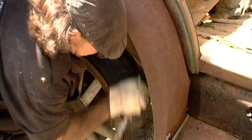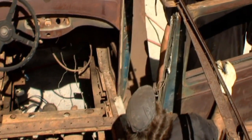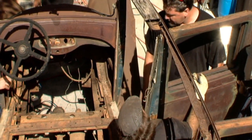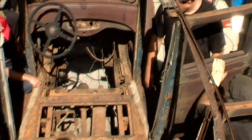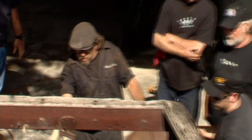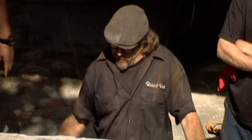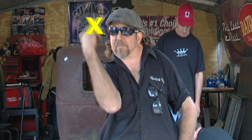The build team without grinding wheels is like Lady Gaga without her makeup. It gets ugly. There were repeated disagreements and heated discussions about how to remove the body from the frame. Mr. Cooper thought he knew best and began peeing on team leader's fire hydrant. Two alpha dogs in the same garage is not a good idea. The team successfully removed the body without grinding wheels and resorted to primitive tools like boards and hammers. Patrick had a brief emotional setback.